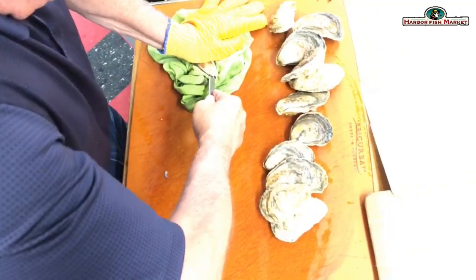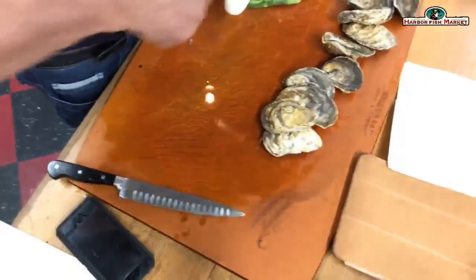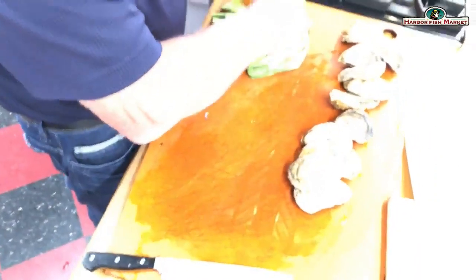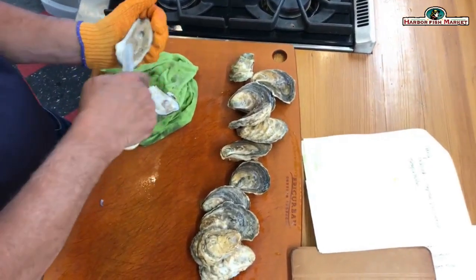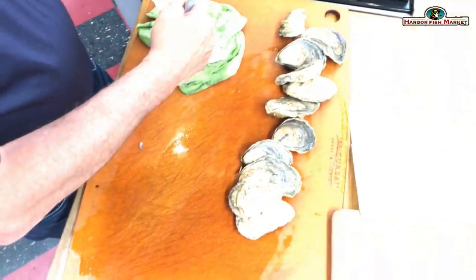You have to really want to eat an oyster. And I'm going to have a hard time, of course. It's a class. But, okay, that slipped. Did you see that? That slipped, but where did it go? Into the oyster, right. Not in my hand. So that's important. Very important. So, all right, we've cut the muscle away. That's it. Wow. We've got a juicy oyster from the Damariscotta River.